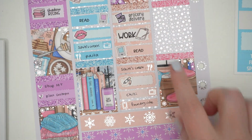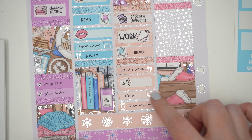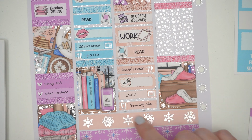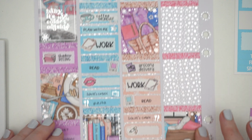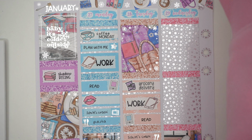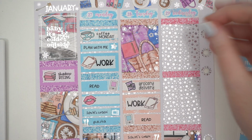I totally messed that up. I put the TV on the fork and knife, and then I had to put the chili on the TV, but whatever. You get it. You understand. I used the phone icon to mark the Kindle for Foundryside. I think that looks okay. Yes, whoops. Oh no. Oh well, I'll live with it. It's fine. What are you gonna do?